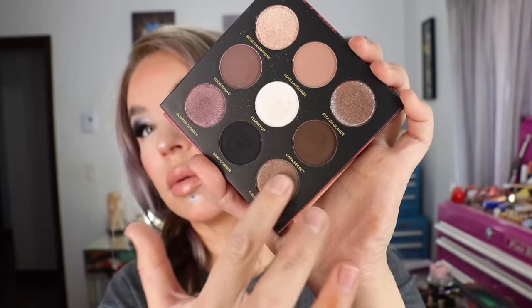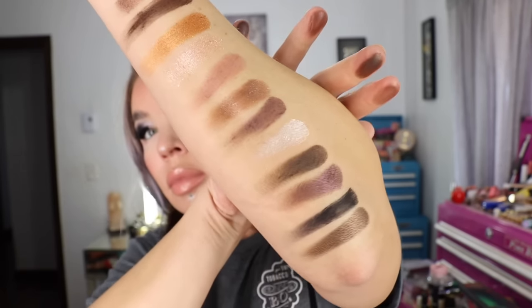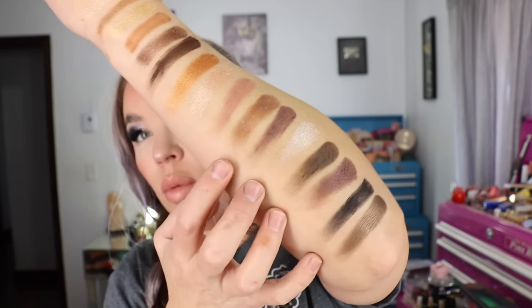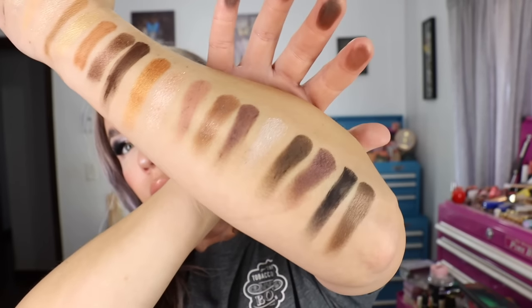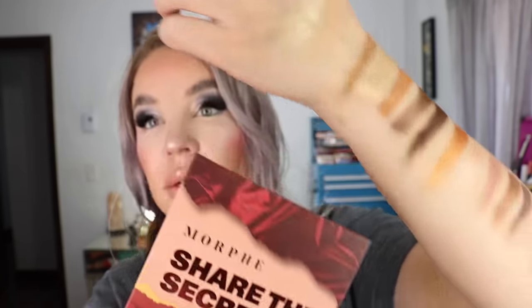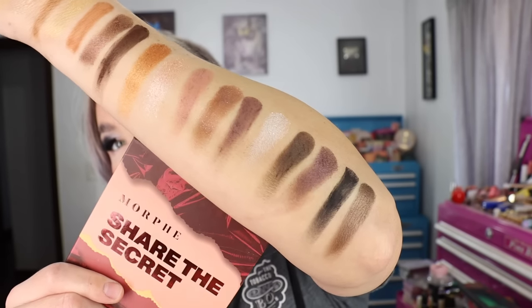And then this last one. Really pretty color story. So one's a warm and then one's a cool with purple undertones. So that one right there, what I say it was called, the Share the Secret from the holiday collection.